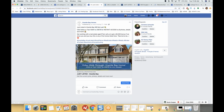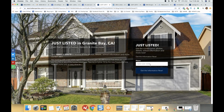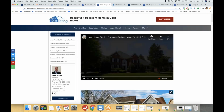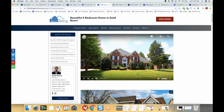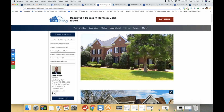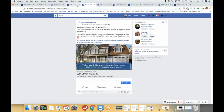So again, just like I showed you, people click the image, they go to the landing page. If they click continue with Facebook, here I got the phone number required. I'll put in a phone number. Now, if they don't put in a phone number, in my case, they won't go to the single property website, right? Here's my video walkthrough. So I just got the lead. They're at the single property website automatically. Life is beautiful.